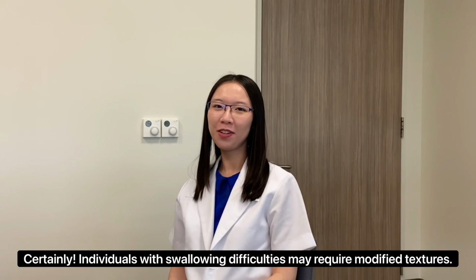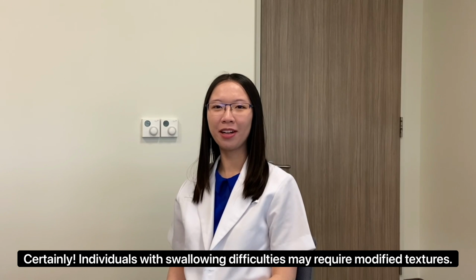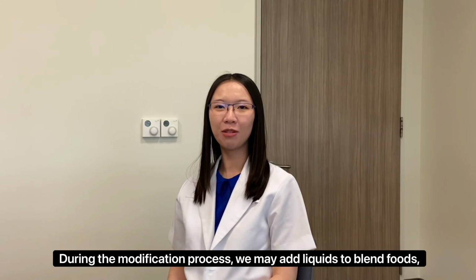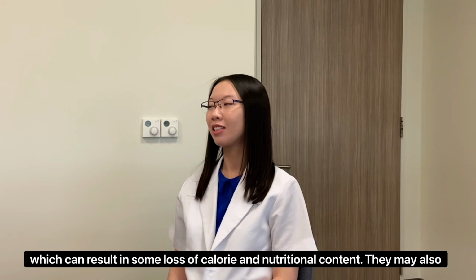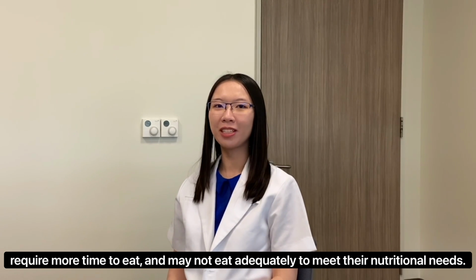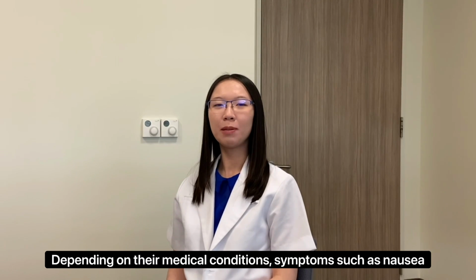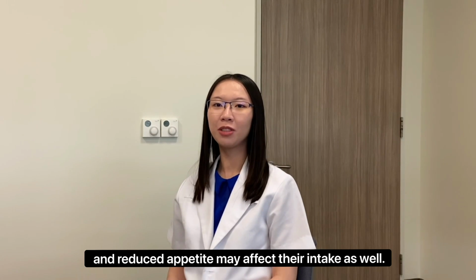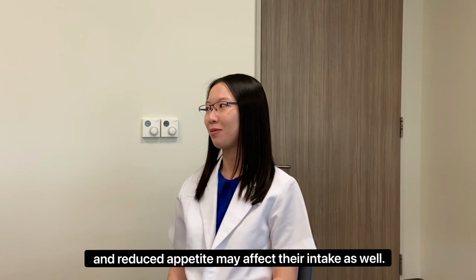Certainly. Individuals with swallowing difficulties may require modified textures. During the modification process, we may add liquids to blend foods, which can result in some loss of calorie and nutritional content. They may also require more time to eat, and may not eat adequately to meet their nutritional needs. Depending on the medical conditions, symptoms such as nausea and reduced appetite may affect their intake as well.